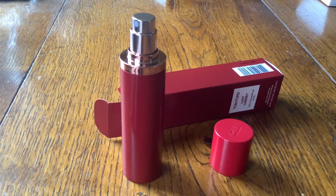Well, in short, I do like it. It's not going to be up there as one of my all-time favourites, but very wearable. I like it enough to certainly consider buying a bigger size, probably on eBay rather than the full price. Top notes: sour cherry, bitter almond, and liqueur. And I think you definitely get those.